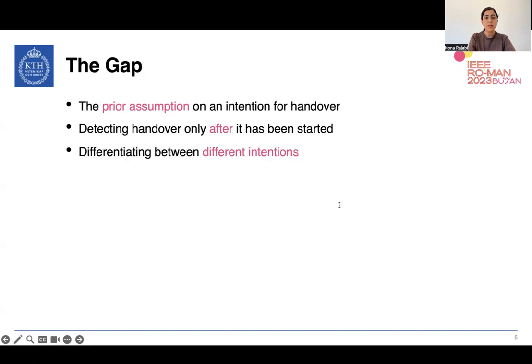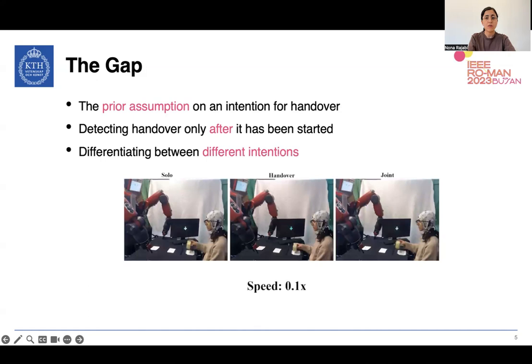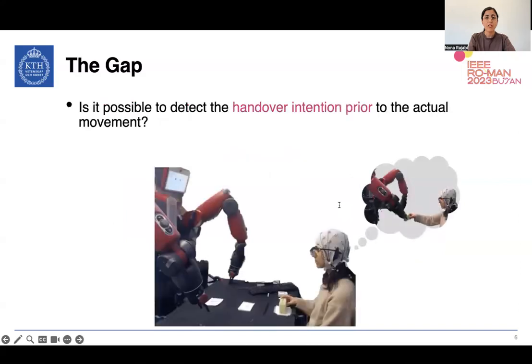And finally, sometimes detecting different intentions of the human is very challenging. For example, in the video, we can see 3 different movements with similar initial actions where only the middle one is a handover. And if the robot only relies on the mentioned modalities, it cannot differentiate between these tasks. So it seems the ability to detect the actual intention of the human prior to the movement is still missing.